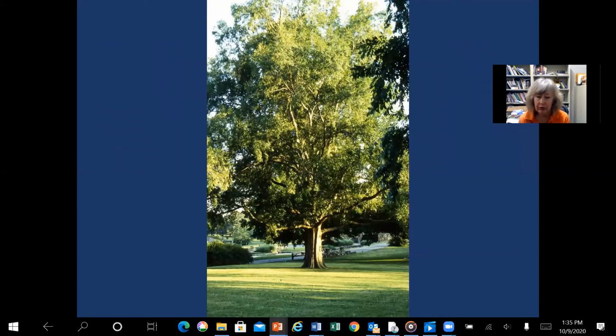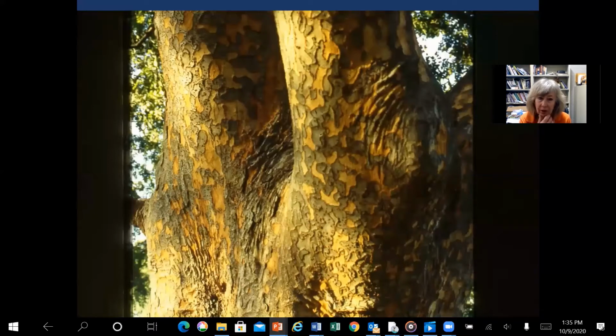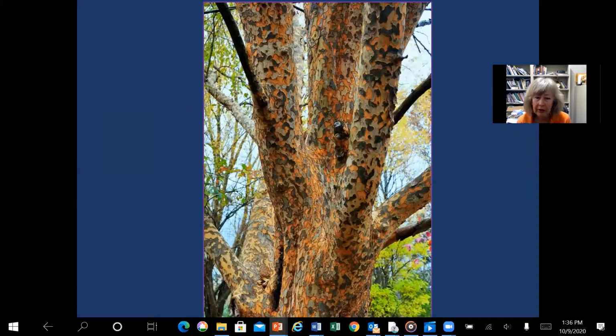Lacebark elm is a good choice. It's one that I really fell in love with when I first saw it over in Memphis Memorial Gardens and got up close and saw the gorgeous bark, the reason it's called lacebark elm. Some call it Chinese elm, which is dangerous because then you might be talking about a different species of elm that's less desirable. So let's call it lacebark or Ulmus parvifolia. And here you can see there's differences in cultivars as far as how attractive the bark may be, and a little bit in the growth habit as well.